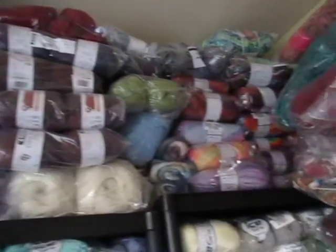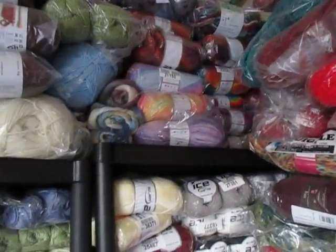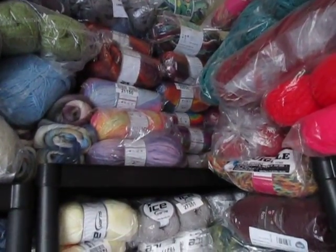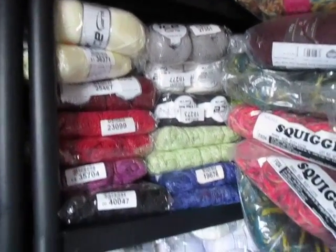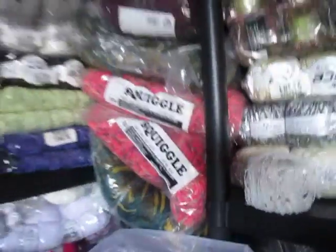That's more Aran. And then in the corner there we have more ice. Now they still do these magic, it's all like random shades, they do still do that. More ice. There's ice in the corner where you can't see, hiding behind this chunky.